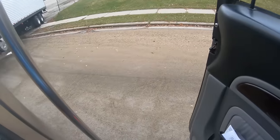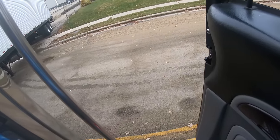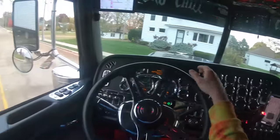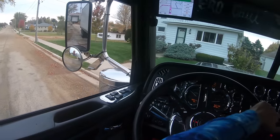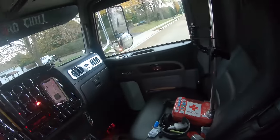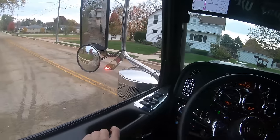So far so good. Oh, we might have it here. Oh, we might have it. Oh yeah. Oh yeah. There we go. Now let's get the truck straight. And tell us that our load isn't ready yet or something.